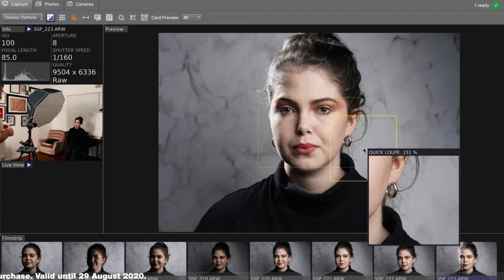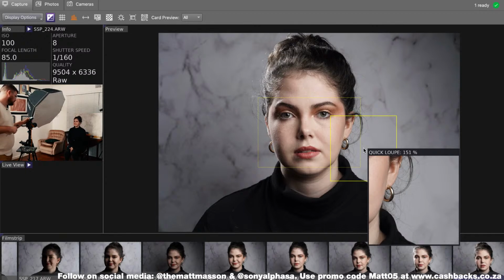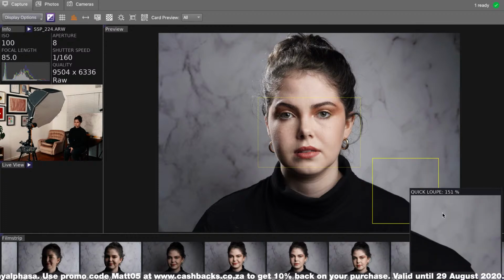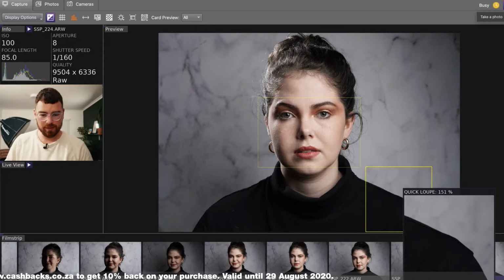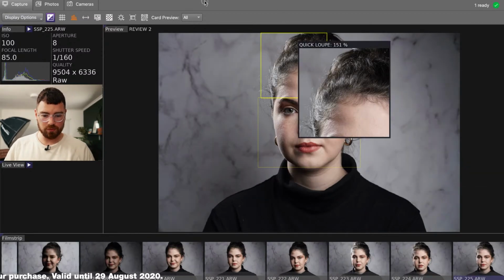Let's just move across here and drop it down to 1/32 power on the flash. So I'm going to take that shot. Let's see how that looks. Oh. Getting there. I think a little bit more. I'm going to drop it down to 1/64th power on the flash. And we're going to take that shot as well. And let's have a look at that and see how that comes out. Lovely. That's nice. That's really nice.